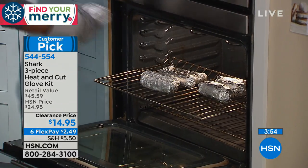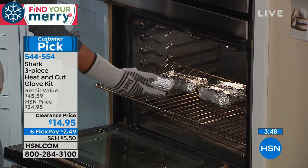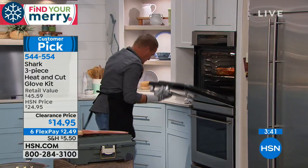I can pull out these baked potatoes. I don't have to worry about burning myself. If this was on a hot grill with flames going up, you don't have to worry about it. In fact, here, guy, I'm gonna take one of these potatoes out. Don't hand it to me. And I'm gonna throw it to you.